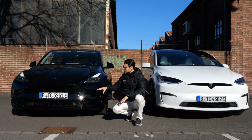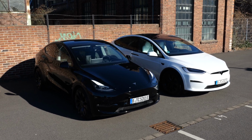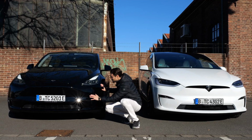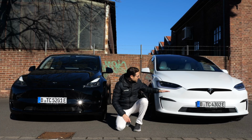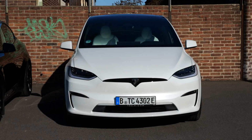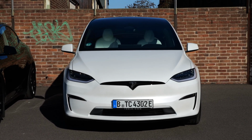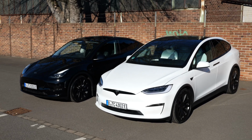Let's go with the front design. You can see both are somewhat similar. The Model Y, as the smaller model, of course, also looks a little bit sleeker in the front. Daytime running light is in the top part here, whereas with the Model X, we have it here in the lower part, a little bit wider, and it looks a little bit stronger in the front, but both, of course, optimized for aerodynamic performance. Let's start with some basic facts.